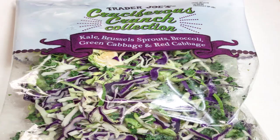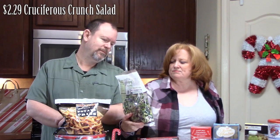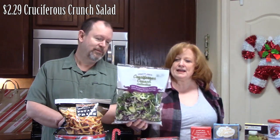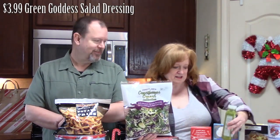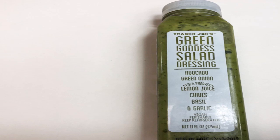I'm going to show y'all this really quick because it keeps falling over. I found this cool salad blend here, and it's got kale, Brussels sprouts, broccoli, green cabbage, and red cabbage. Yep, you're trying to kill me. I'm trying to kill them. I'm going to pair it with this dressing right here. It's a green goddess salad dressing.